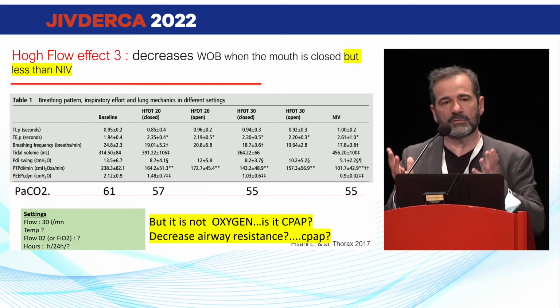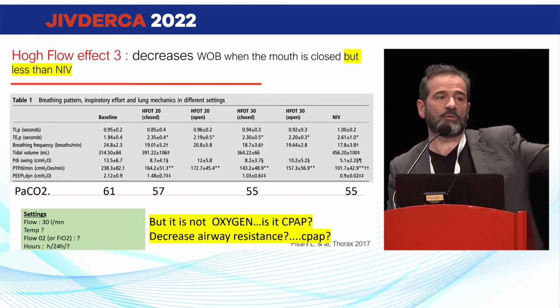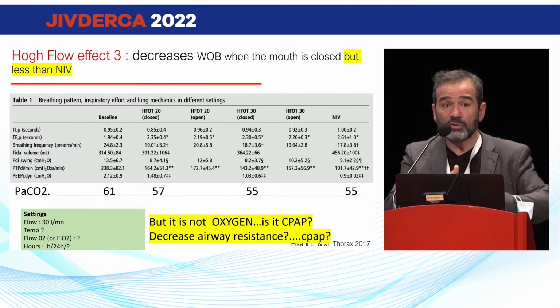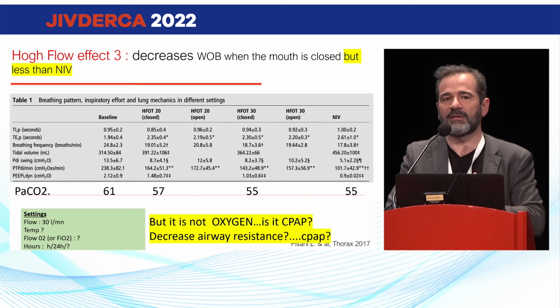But you will see in the discussion that even for the authors, and it's normal, because the physiological study that I show you at the beginning, for me, they don't explain clearly why it should work in COPD so well as it has been explained during these 3 days.